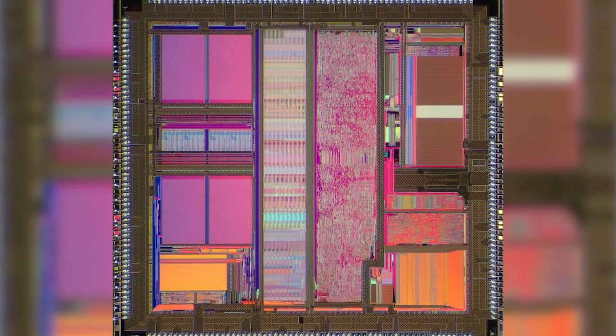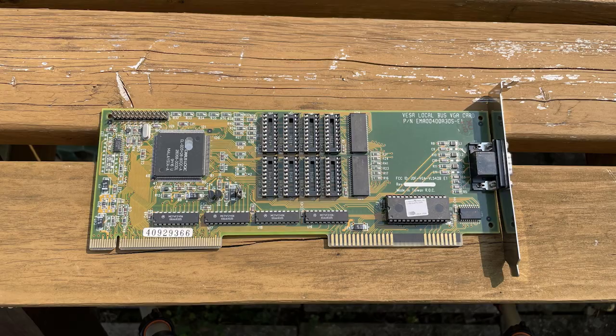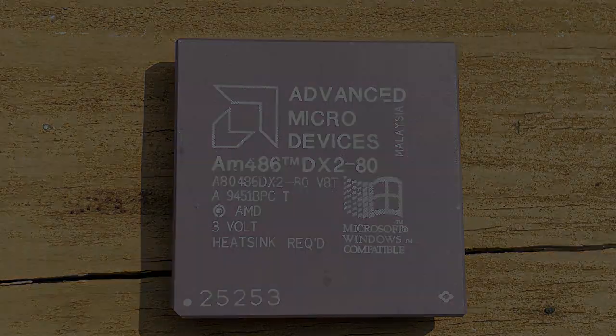However, this chip runs at a 40 MHz bus clock. This high bus speed should theoretically increase the performance across the entire system, including VGA and IDE performance over VLB if we can keep stability.